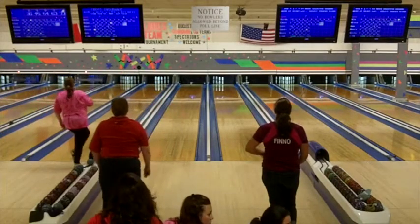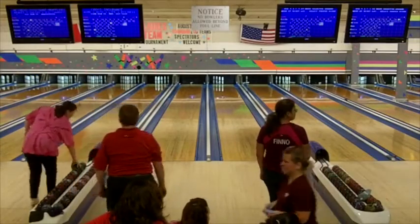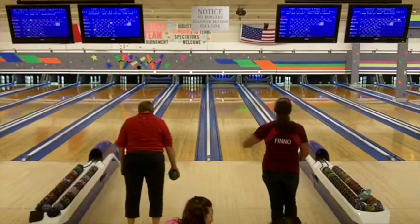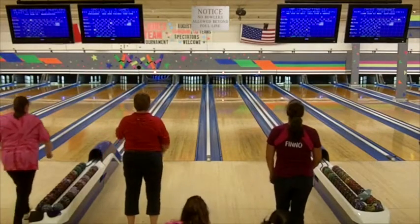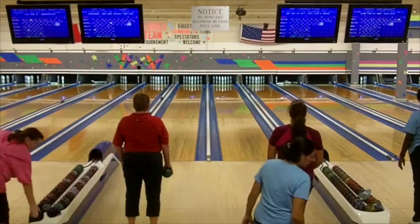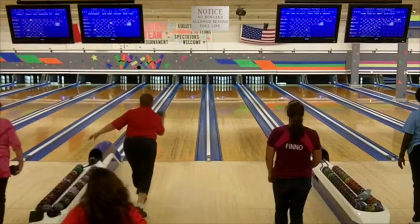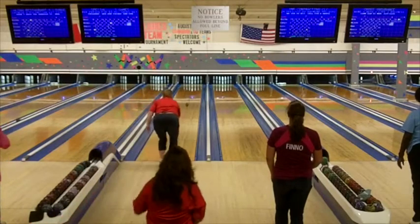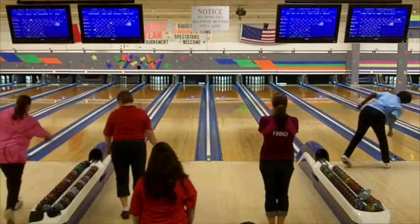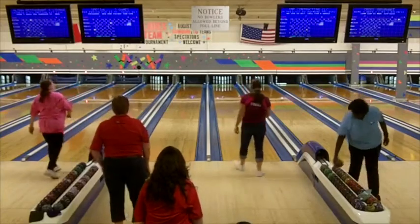That'll give her 73 plus a ball through the 8th. 73 plus that fill ball to extend the lead of Eastside girls. And a nice ball, another 9 drop and another 7 pin for Lynn Ward.